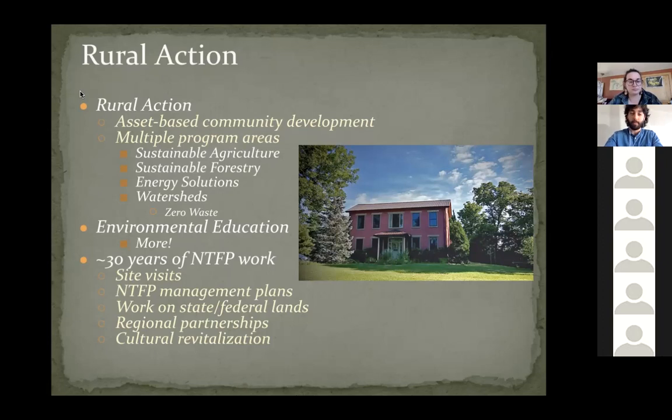So that's just a little snapshot of Rural Action. If you are familiar with us, thanks for joining us again. And if you're new, definitely visit our website and check out all the great stuff that the organization's got going on. All right, let's go to the next slide, Andrea.